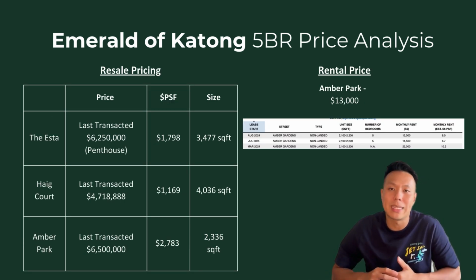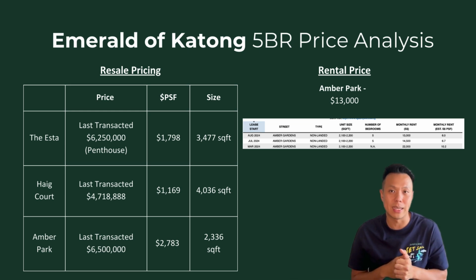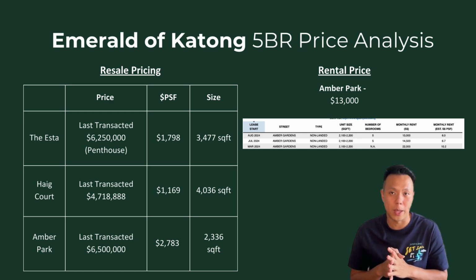Now, let's take a look at the resale market. For the resale market, the Estar, these are penthouse units, and it's transacted at 6.25 million, Cape Cod at 4.718 million, and Amber Park at 6.5 million as well. The unit sizes are actually significantly bigger, so it's not an apple-to-apple comparison, plus the quantum also differs quite drastically, so we can't compare the resale developments with Emerald of Katong this way.